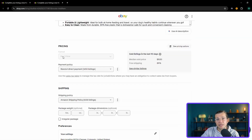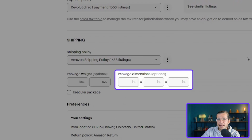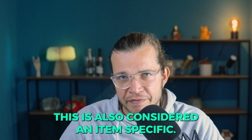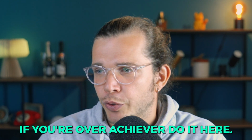Now it's time to select our policies. First up is the payment policy, and to select or change a policy, you need to click on it and choose the preferred policy. And you can choose the policies that fit the product that you want to sell, okay? We do the same thing for shipping policy. And here, you also have the option to insert package weight and package dimensions. This is also considered an item specific. So eBay will love that you do that if you can give those measurements, but it's not mandatory, all right? If you're an overachiever, do it.